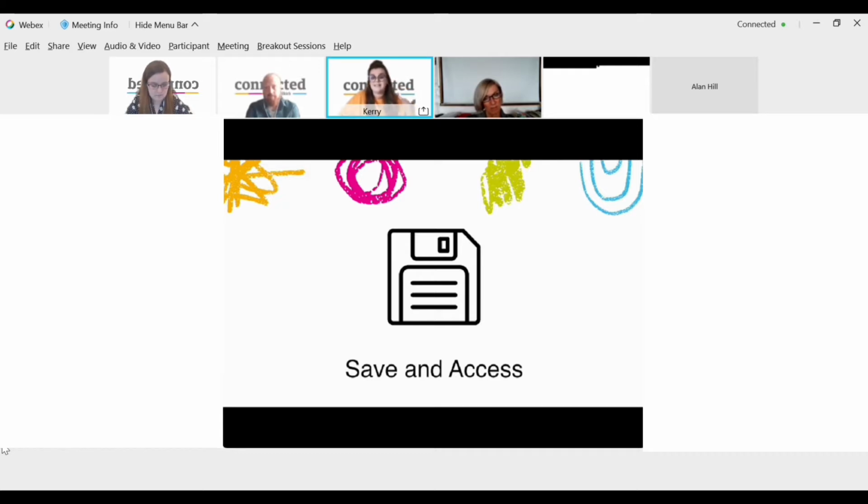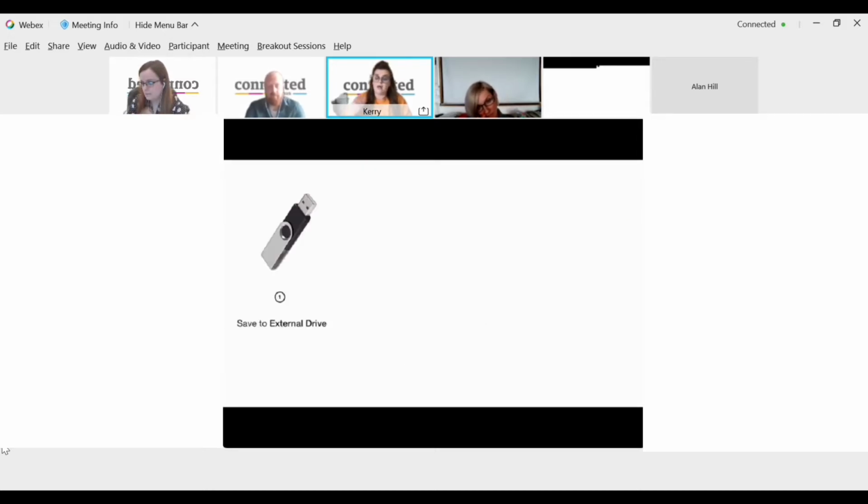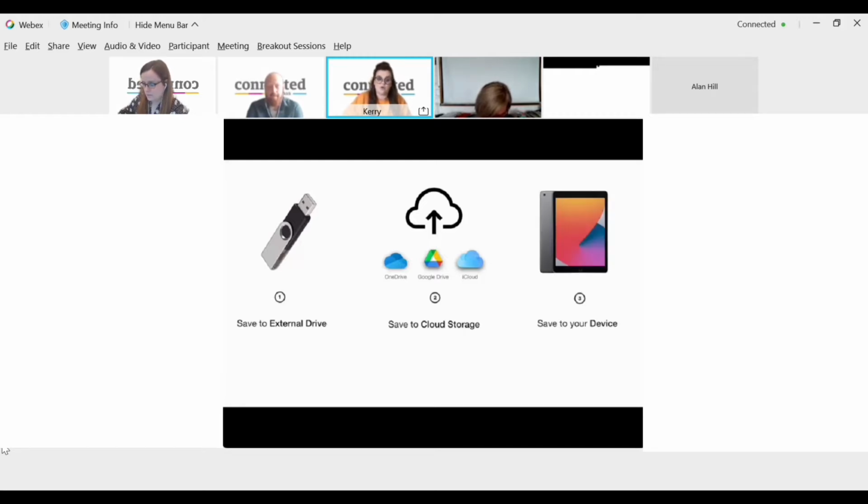We're going to start by talking about saving and accessing files. In your one-to-one environment, you're essentially going to have 3 options, and each of these have their pros and cons. And I thought we'd just start by looking at what those are. So number 1, and the one that most people will be familiar with, is saving to an external drive, so a flash drive or a hard drive, something physical that plugs into your PC. We then have cloud storage, which is becoming much more popular and has been widely used since the whole remote learning situation has hit us all. And finally, we've got saving to your device, which uses the storage on your iPad. So we'll have a wee look at the pros and cons one by one.